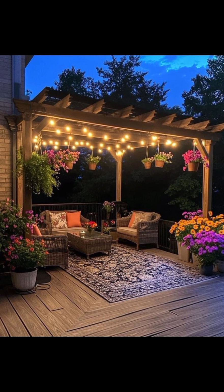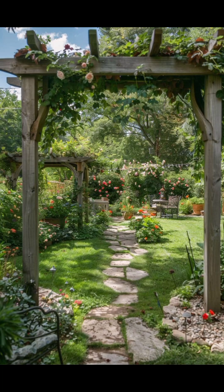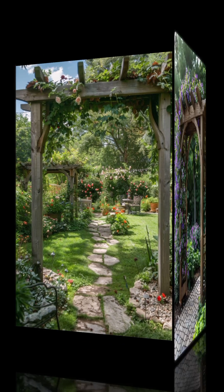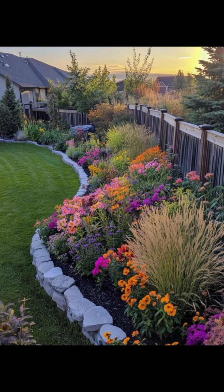Hardscaping. Incorporate hardscape elements like pathways, patios, walls, and decorative features. Use materials that complement your garden style. Focal points are those that include eye-catching focal points.